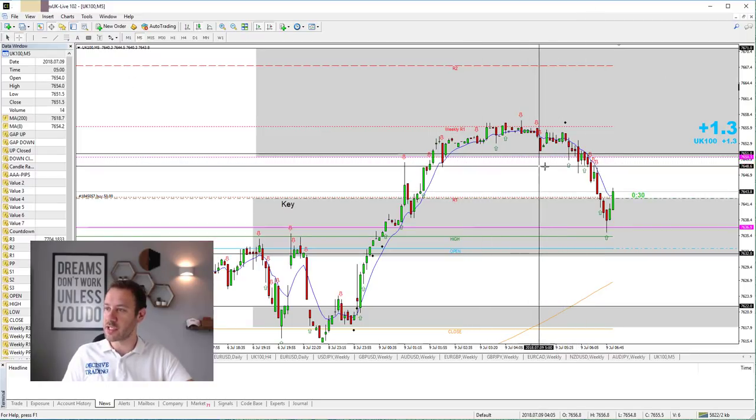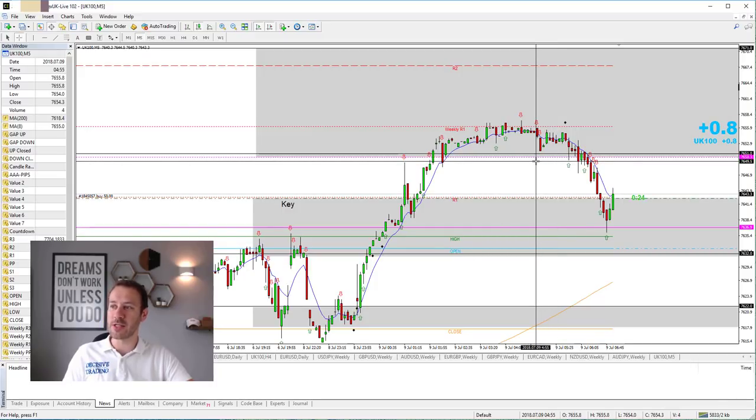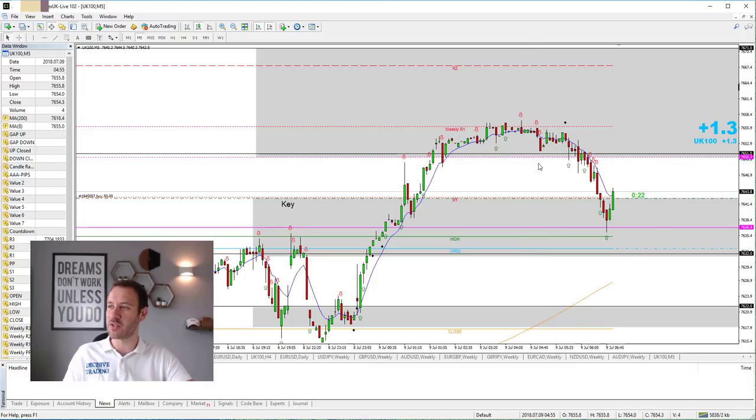We've got a little bit of resistance up into sort of 7,650. If we did see a spike up into those levels and I wasn't at my profit target, then I would really look to start considering the trade at break even. And if it started to crash back down again, I would just come out of the position.